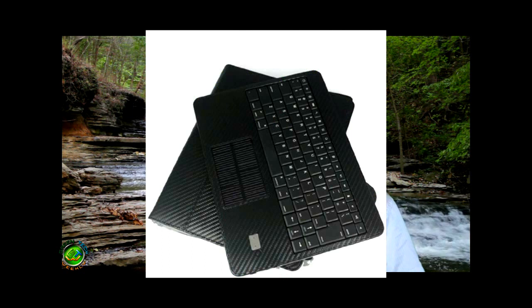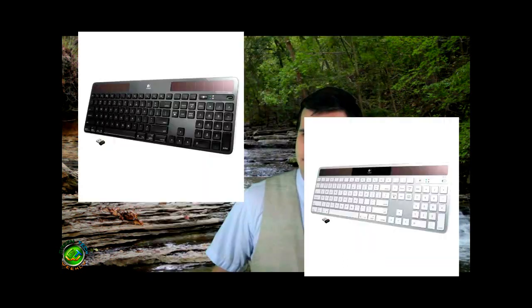Number 3 is a carbon fiber case for your iPad with some great extras from Komo. This case has a built-in Bluetooth keyboard that runs off the solar panel above the keys. Oh, and it can be yours for about $40.